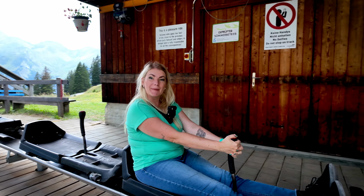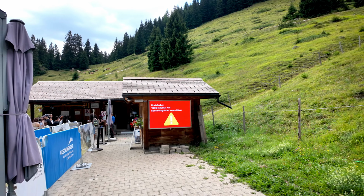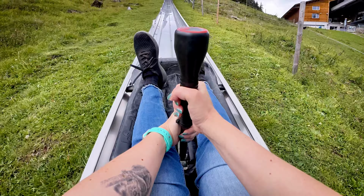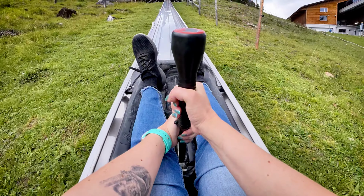Just be relaxed. Yes, you can also do a roller coaster, which is a lot of fun. And I was a little bit afraid of it, but it's absolutely fine. It's not always open. It really depends on the weather season. And yeah, we had a lot of fun.